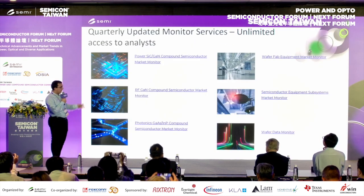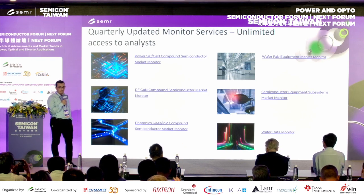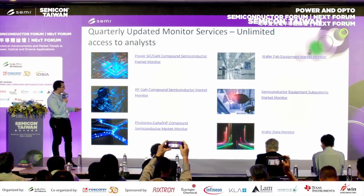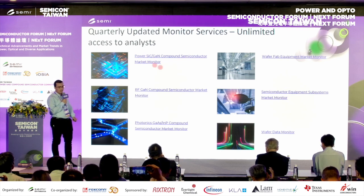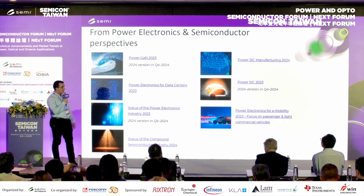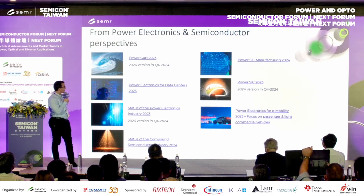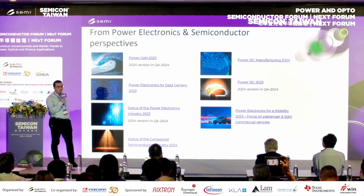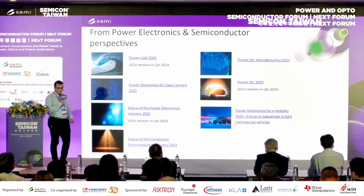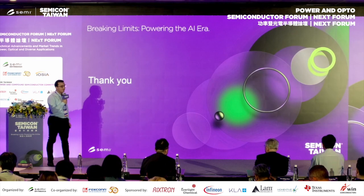This presentation has been based on our products. We have our monitor quarterly update product, where we track different markets, different applications, different technologies. Specifically here, we have the PowerSiC and PowerGaN compound monitor, and then we have out-of-the-shelf reports, a yearly update, on different topics from power GaN and power SiC to a more high-level approach like the status of power electronics and automotive power electronics. With that, I thank you for your attention, and I'm happy to answer your questions.